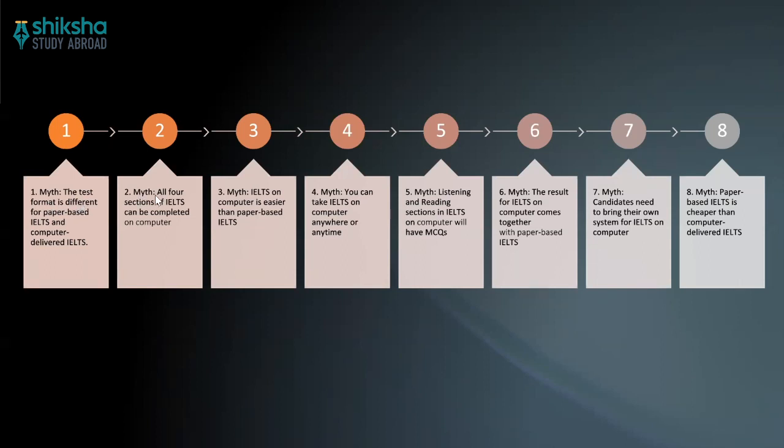Moving on to another one. Second myth is all 4 sections of IELTS can be completed on computer. That is wrong. You will read more about it when we go into the detail of CBT. Then the third myth, IELTS on computer is easier than paper-based IELTS. So this is again not true. The difficulty level remains the same for both the papers.